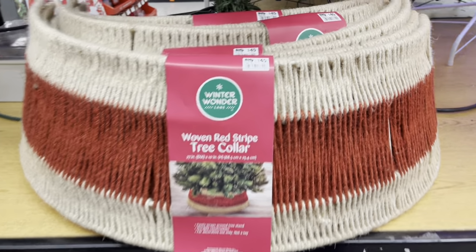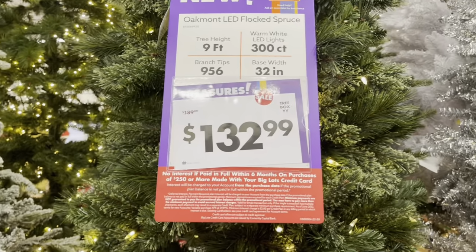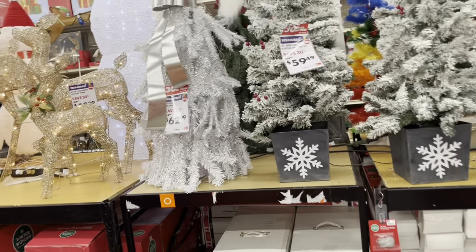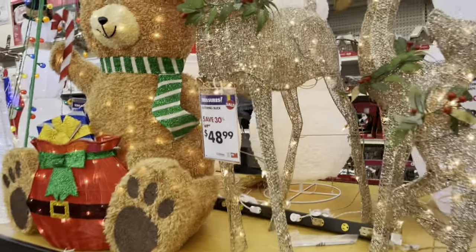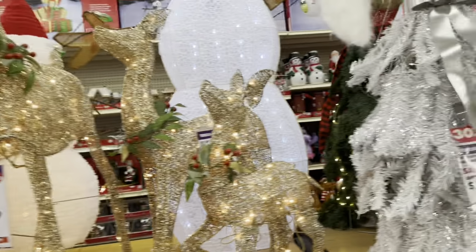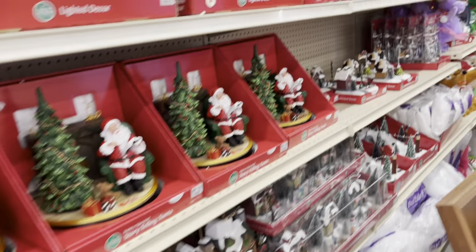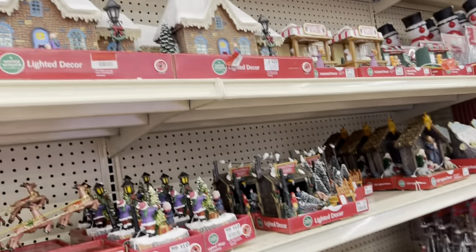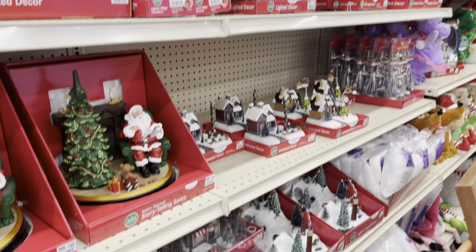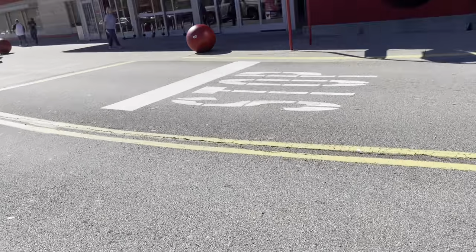Woven red striped tree collar for $45. Nine foot. This is outdoor decor. 30% off. That's cute. But I want something that's for the Grinch. They look funny.